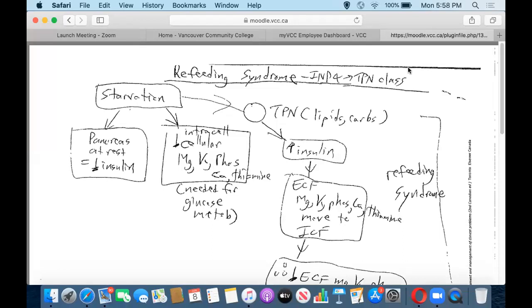The first one is refeeding syndrome. And this is not just for TPN, this is for anyone who's been starving or been starved of nutrient intake for a long enough period of time. How long is long enough? What this comes down to basically is a close monitoring of electrolytes. Depending on where their electrolytes are at, you want to be monitoring electrolytes really closely once they start to get nutrition put back into them. And typically, if they've been starving a long time and they're not able to eat, then it's going to be through TPN. So let's look at TPN, what it can do, what the issues are around refeeding.